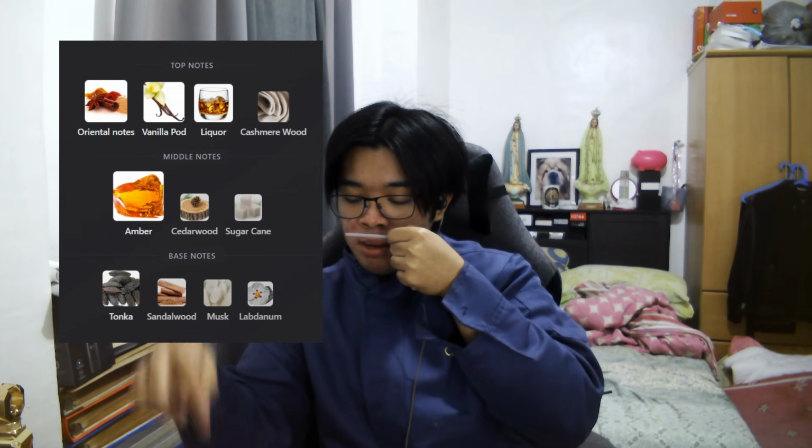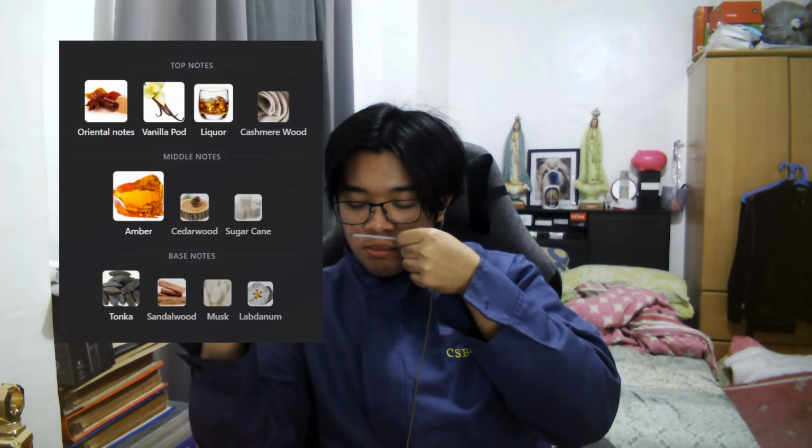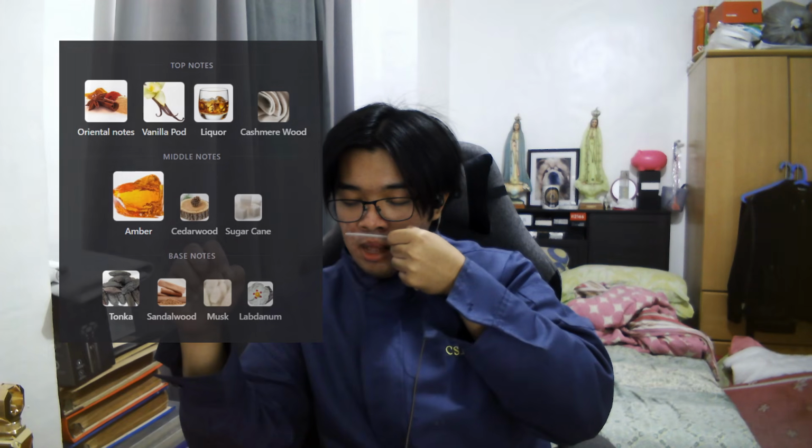So this interpretation is a bit sweeter than the real Bond amber. And then as it continues to dry down even further, you get tonka, sandalwood, musk, and labdanum. So yeah, really beautiful fragrance. If you don't want to spend 29,000 pesos, just get this. Really good. God, my room's gonna smell hella good.